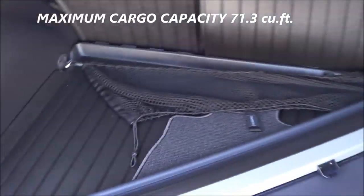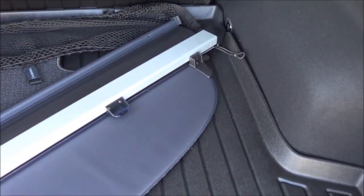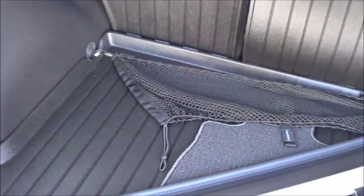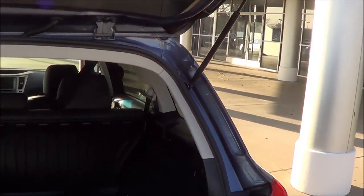This is where the Outback really, really shines, is in its cargo capacity and its interior room. And these rear seats do fold to maximize cargo room. You have a speaker back here too. You do have a cargo cover, right now it's not up, and you do have a cargo net. All right. A power tailgate, you can't get one.